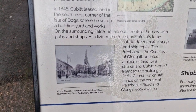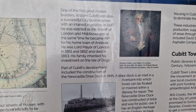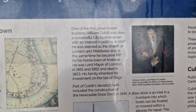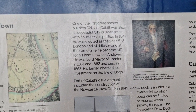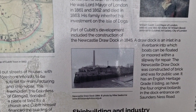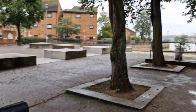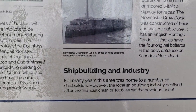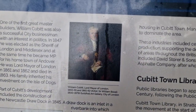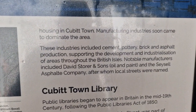And you'll recognise that image from our church one if you watch the church visit. Here we see the Newcastle Draw Dock in 1984, literally all the last remnants of it that remained, which was just over there. And there is the man himself. He does feature more prominently in an image in my church video.